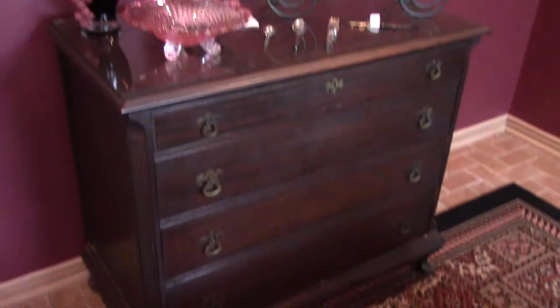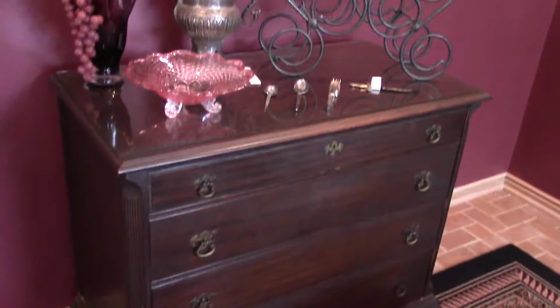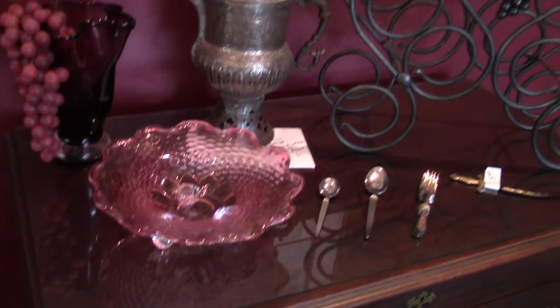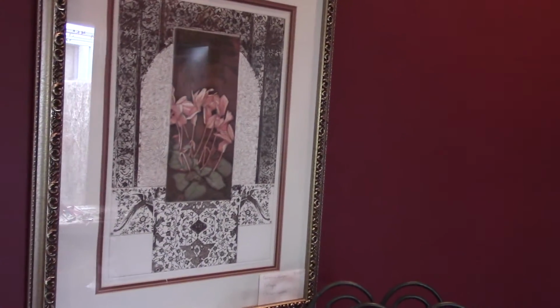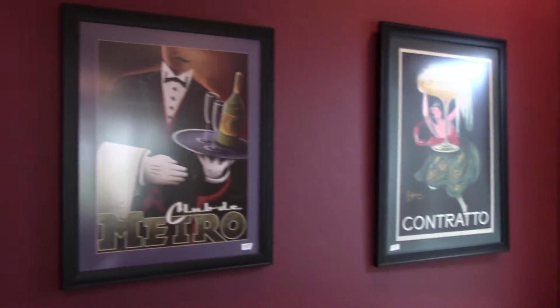We have an entire bedroom set that matches this piece. It's a 1930s Duncan Fife dresser. We also have a tall chest of drawers and a couple of end tables. Some depression glass, some silver plate. This is an original art piece. It is a collage by Christine Harper. We also have these three decorative wine prints.